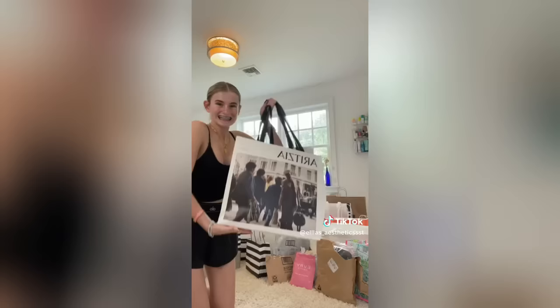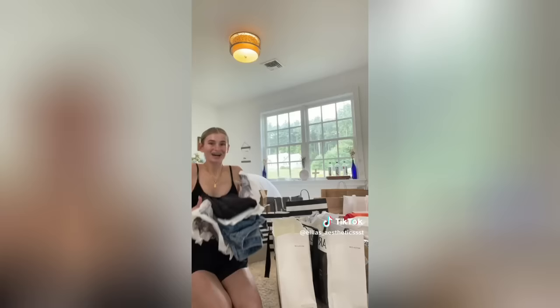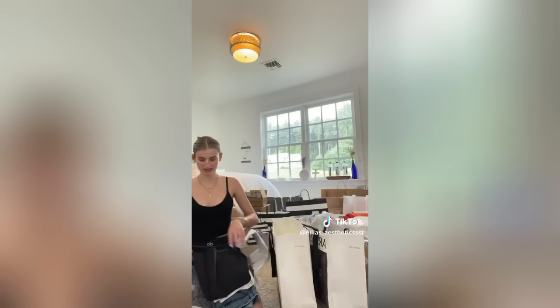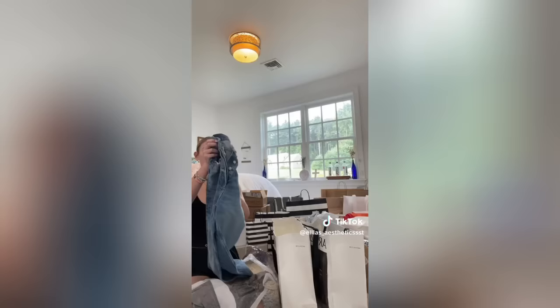Let's start off with my personal favorite, Aritzia. Also, you guys, these bags are literally ginormous. First off, from Aritzia, I got an Align jacket, a skirt, a pair of shorts, and a pair of jeans. This is what the Align jacket looks like. It's so cute and it's black. This is the shorts, you guys. These are seriously so cozy. And then these are the jeans. They kind of give me that Hailey Bieber off-duty vibe. I'm seriously obsessed with these.